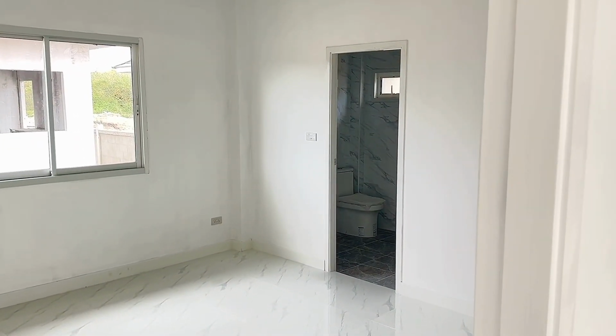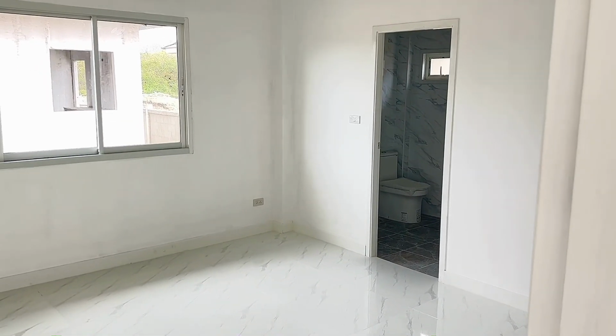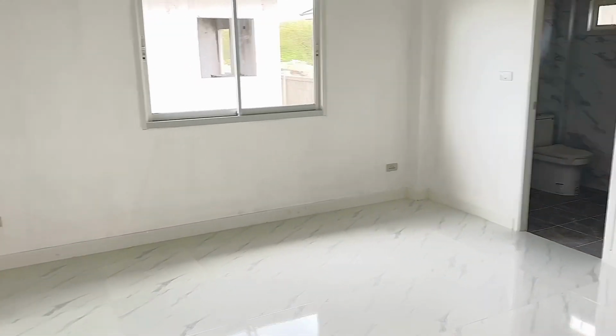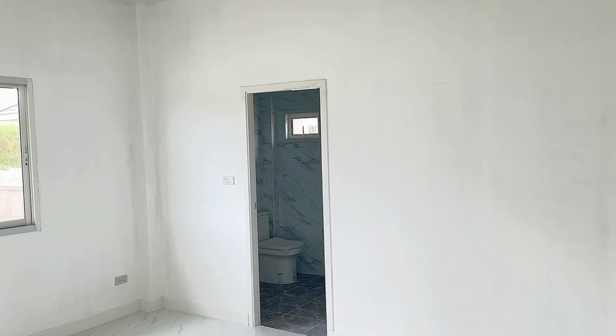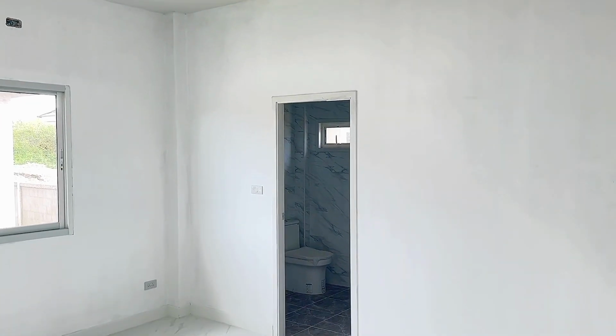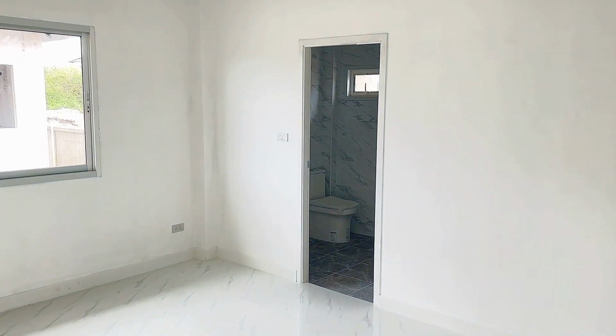Right, guys, this is bedroom 1, the main bedroom with an ensuite. You can see it's got lots of sockets in the wall. There are plenty all the way around, and you can get a good idea of the size of it. The ceiling is very high here, which gives you a good depth to the actual bedroom, and it makes it look illusory, like it's really bigger than what it actually is.